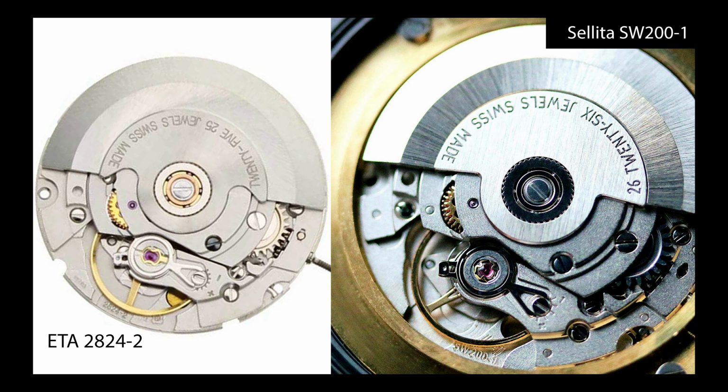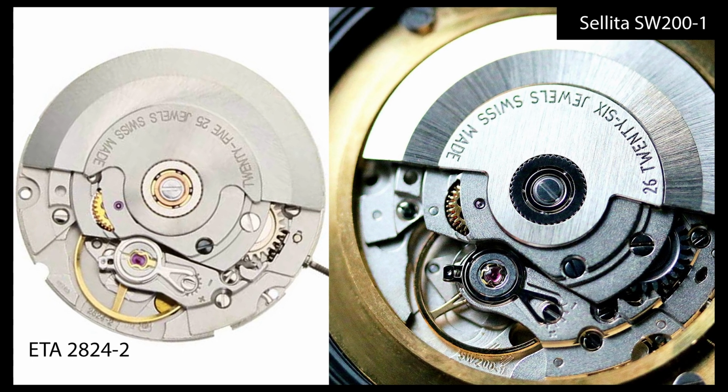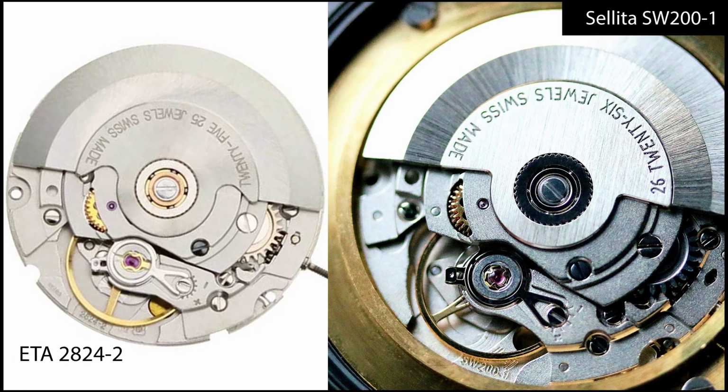But if you were to pop the back off the Ball and the Breitling, it would not take you long to notice that the movements kind of look like twins. And that's because they essentially are. So I present to you the ETA 2824-2, or the clone movement, the Sellita SW200.